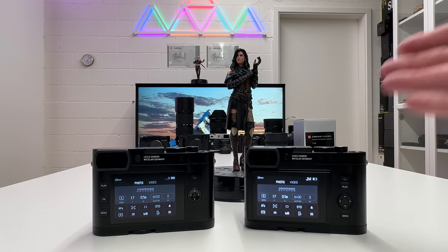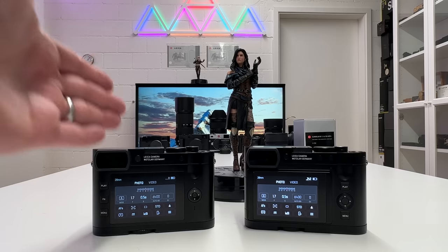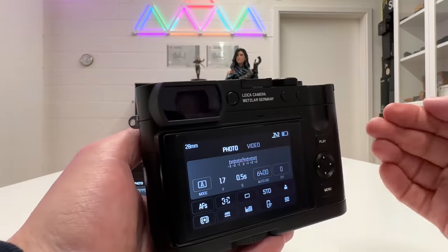And if you think about the two cameras now, the Q2 is a camera which I loved over many years. It's a fantastic camera, but if you look at the evolution, and as I mentioned at the beginning of this video, the evolution from the Leica Q to the Leica Q2, the evolution now from the Leica Q2 to the Leica Q3 is as significant. We have so many more features and so many more capabilities. And if you loved your Leica Q2, you will love the Leica Q3 even more.